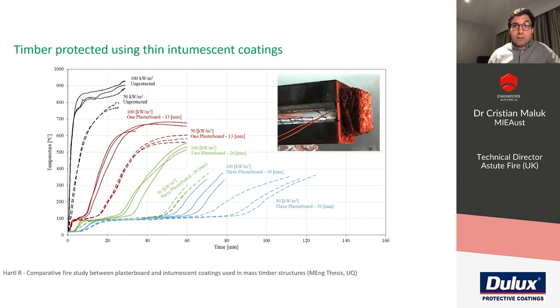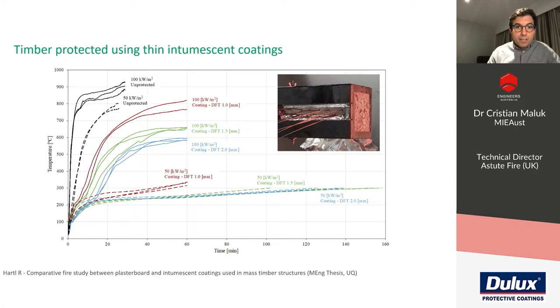That work, done by Rosie Hart, essentially allowed us to systematically test for two heating conditions, 50 and 100 kilowatts per meter squared, the internal temperature of the timber, which is very important for timber design, and compare how, as we increase the number of plasterboards and the amount of paint, the internal temperature of timber changed. I think the images on the slides are incorrect, but the previous slide had to do with the data on plasterboards, and this slide has to do with temperature data for different coatings. We went from 1 millimeter DFT up to 2 millimeters DFT.